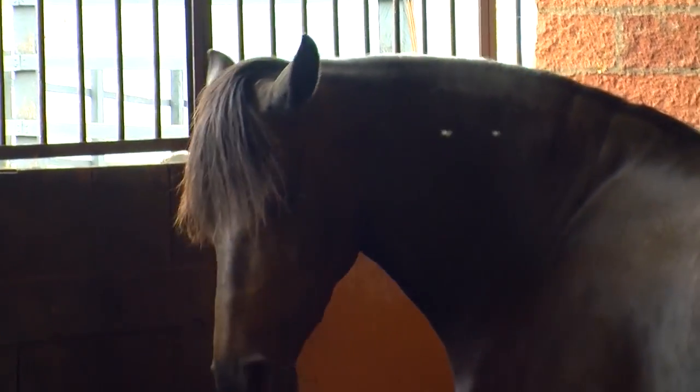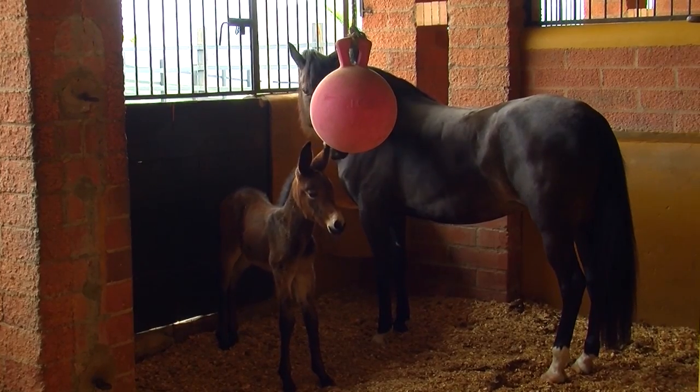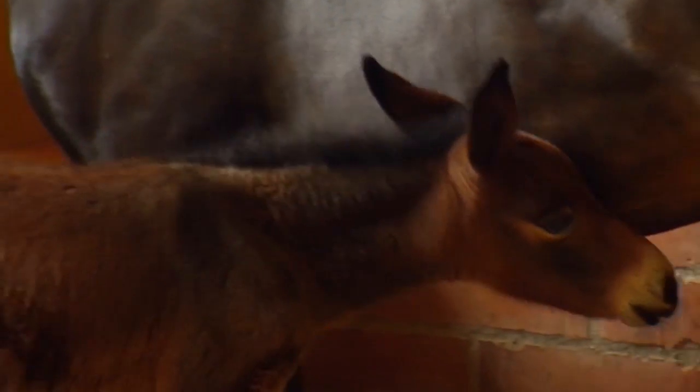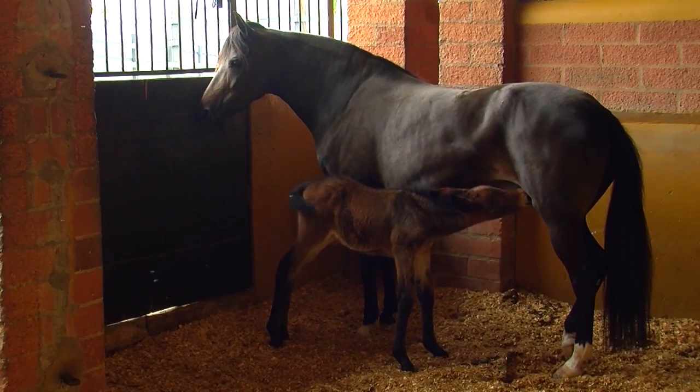In some breeding farms, there is a special place for pregnant mares. These can be wider stalls or small paddocks. They should have an area large enough for mother and foal, and should allow for the foal to engage in some physical activity.